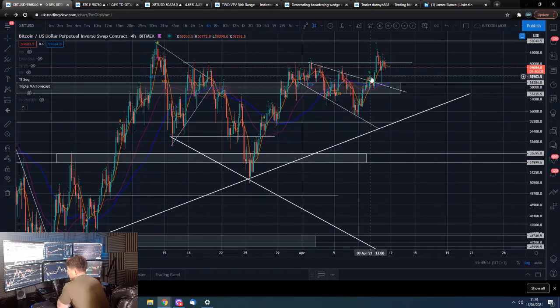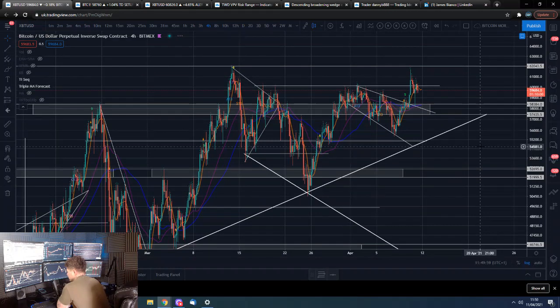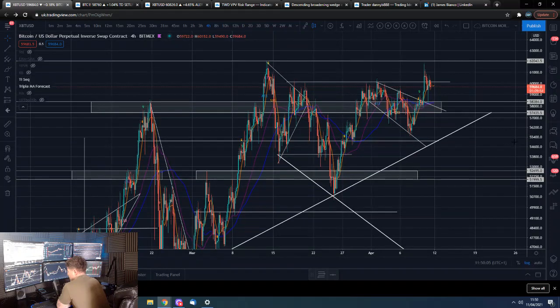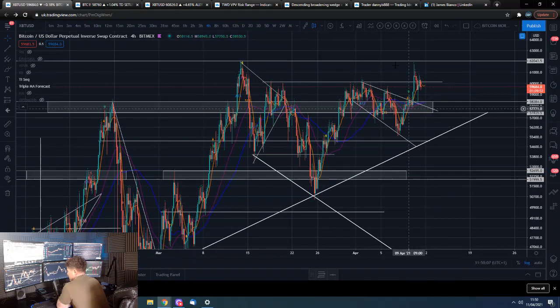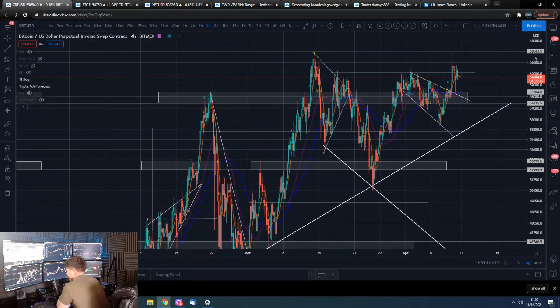Maybe even looking to come and test this trend line, maybe even losing that trend line and coming down to 52 and just trading sideways. I think we will at the very least, whether it's directional or not, have volatility due to the Coinbase listing. So it could be upside, could be downside, and then it could be both, so eventually ultimately just sideways. But I think we are going to get a bit of volatility based on that.